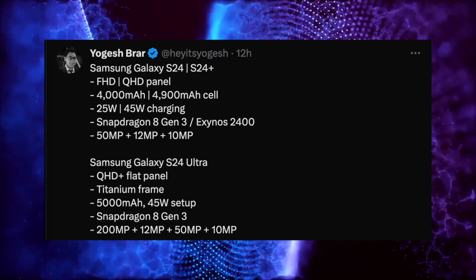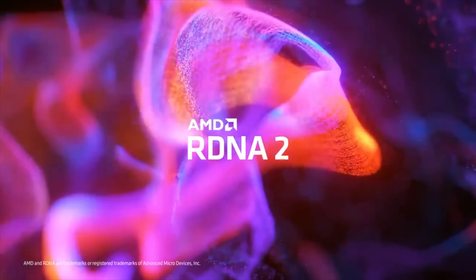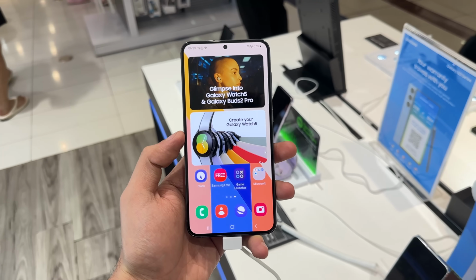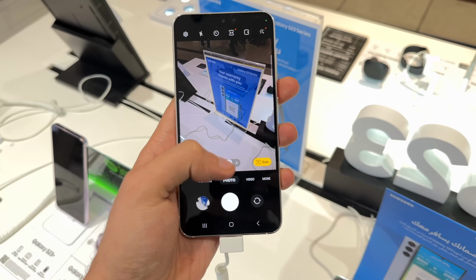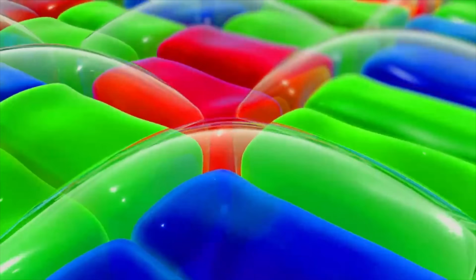As for the S24 and S24 Plus, apart from the internal chip upgrade, which can be either 8 Gen 3 or Exynos 2400 depending on the market, the rest of the stuff is pretty much the same. Sadly, I would have wished to see a proper main camera upgrade here, from 50 megapixel to something like 108 megapixel. Sadly, it seems like it's the same two-year-old sensor that we saw on the Galaxy S22 and the S22 Plus.